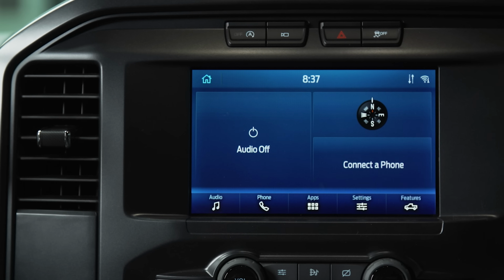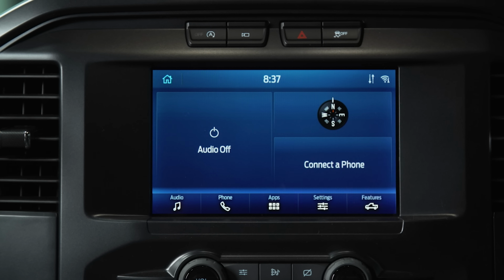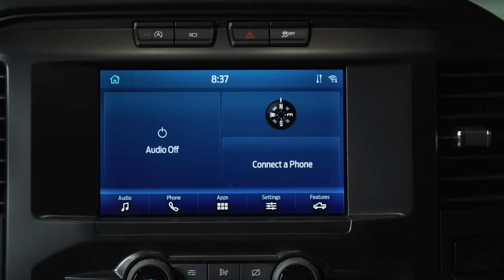One of the first things that I really like about Fords, pretty much all Fords in general now, is these Sync systems, and obviously they're up to Sync 4 now. In this truck, it's fantastic. Even with this being the smaller screen, I have no issues with it. I love that it has CarPlay. As somebody who uses an iPhone, I think it works excellent.